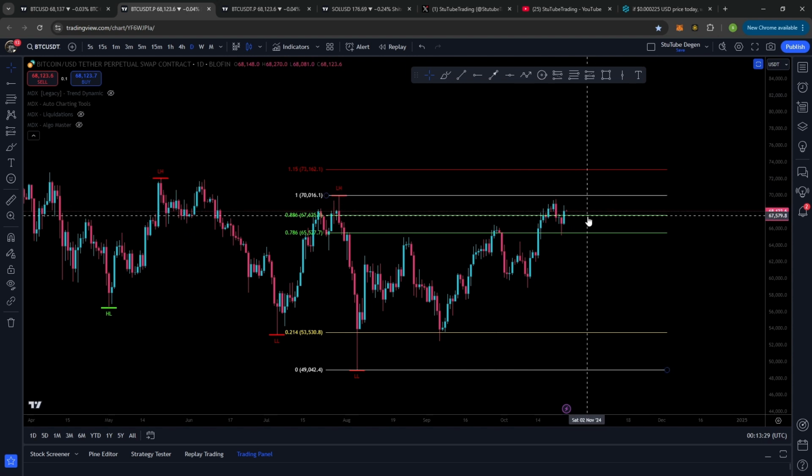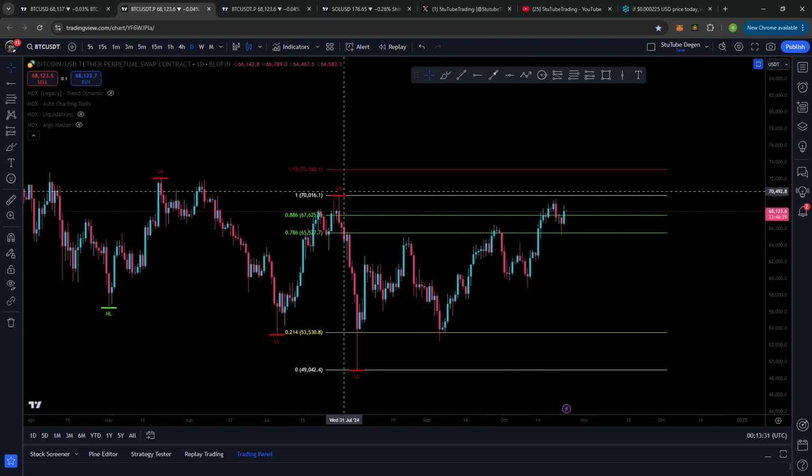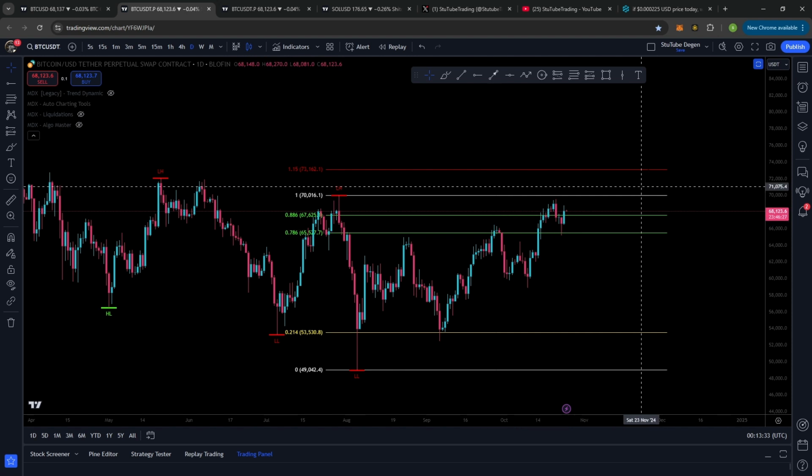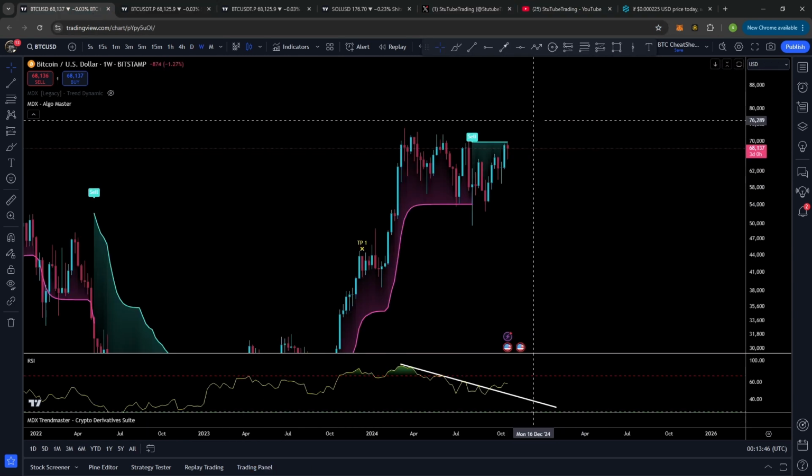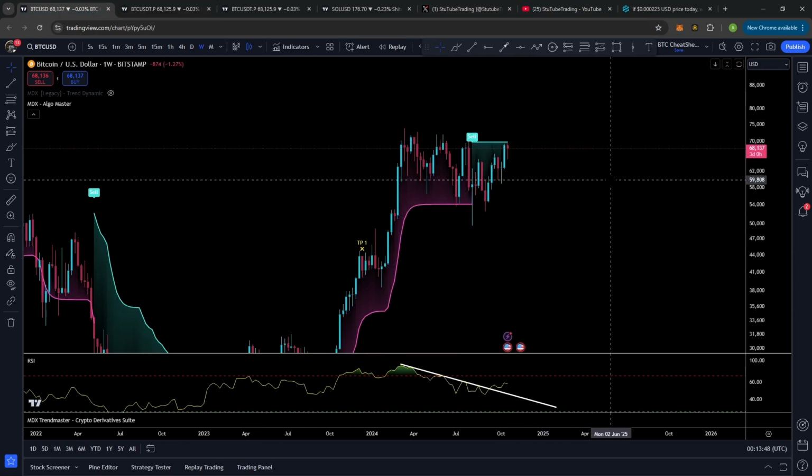This is the first one that hasn't been absolutely perfect with that fib pocket, but technically that is still in play until we break this lower high signal. If we break this lower high signal, that invalidates my personal structure point that I've been watching for months now. It invalidates this signal on a daily time frame. It invalidates this signal on the weekly. At that point, I am totally open to the idea of being a moon boy again.